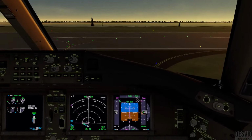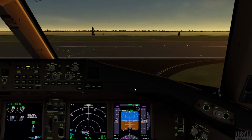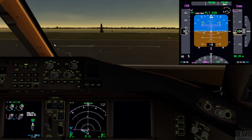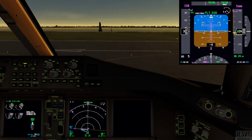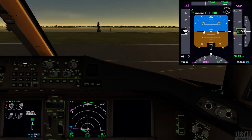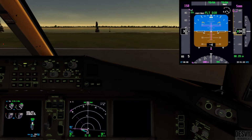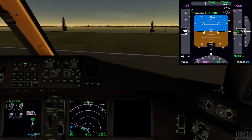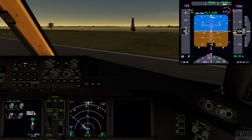I'm going to align this airplane with the runway now, and I will pop up the PFD for you to see the takeoff. We are going to perform the Kennedy 5 departure, which is pretty much radar vectors. So we climb to 500 feet and then we turn to the heading that was issued by the ATC. In this case today it was the heading 180.